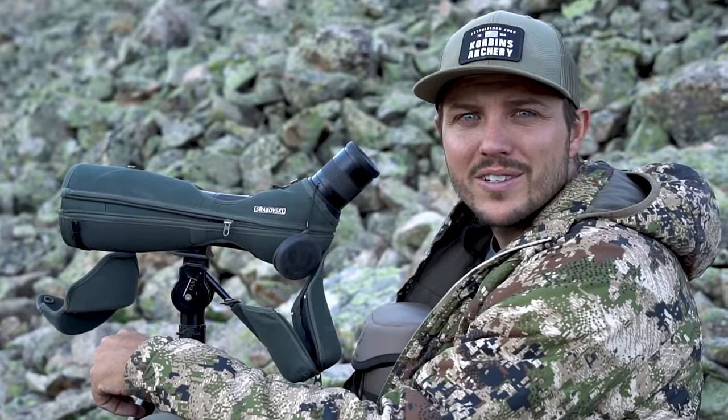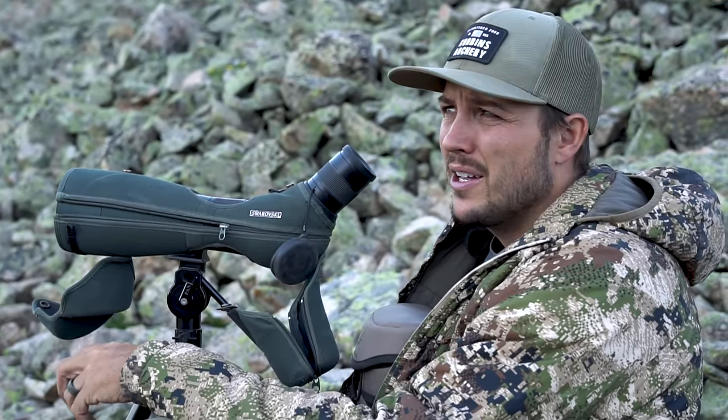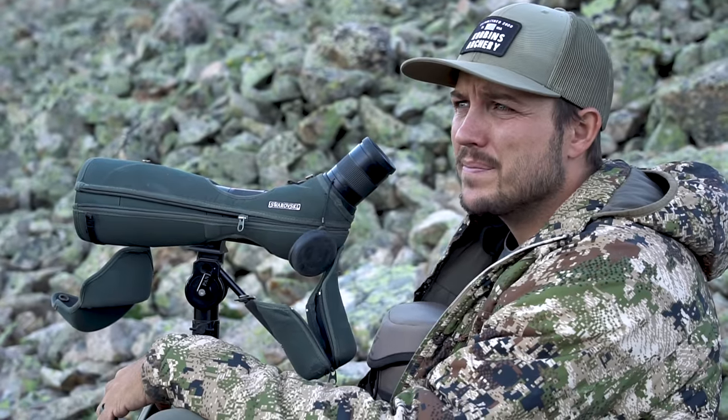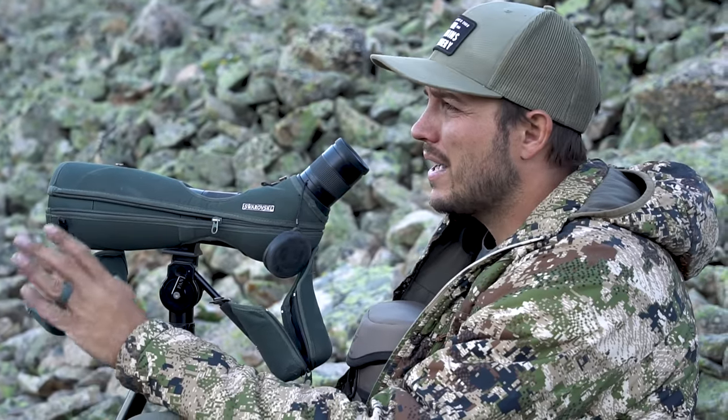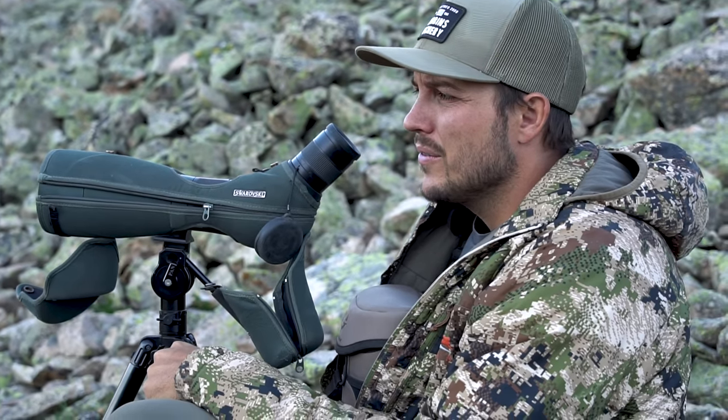After a few little sketchy moments on the road, we made it up here to this big pass where we could see a lot of country where we wanted to be. We're going to glass all this stuff in front of us for a minute, and then we're going to go back behind us and glass it.